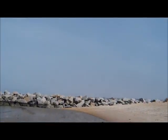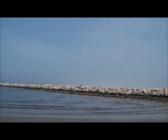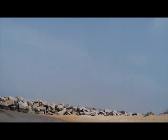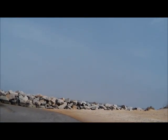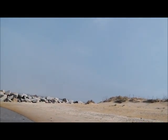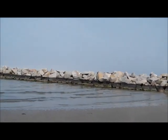Well, these are the rocks to the Little Creek Jetty. Back in there's a great big, that's where the SEAL team bases are, and all the hovercraft, big Navy facility called Little Creek. That's what it's called. It's a big jetty.